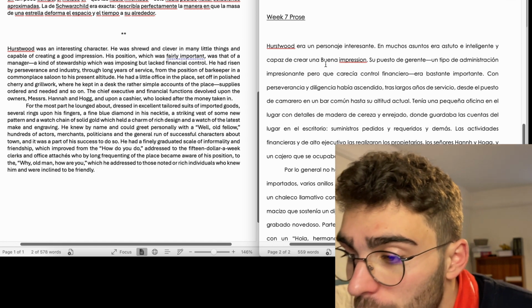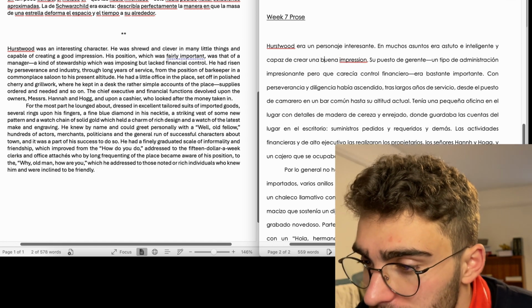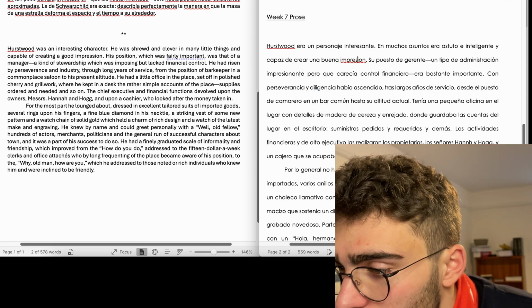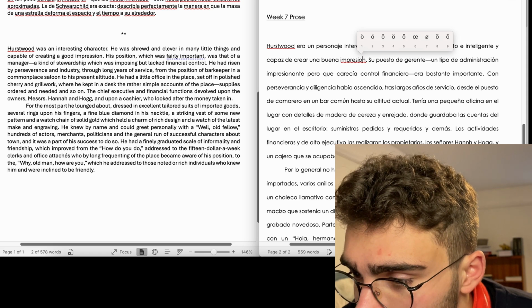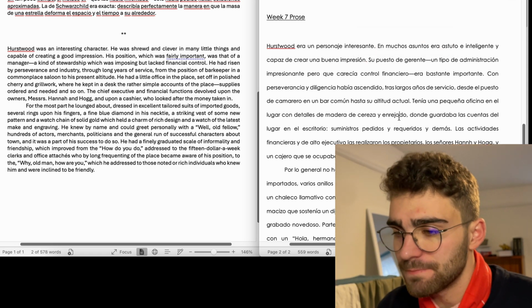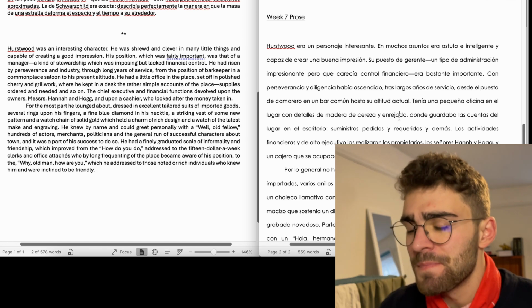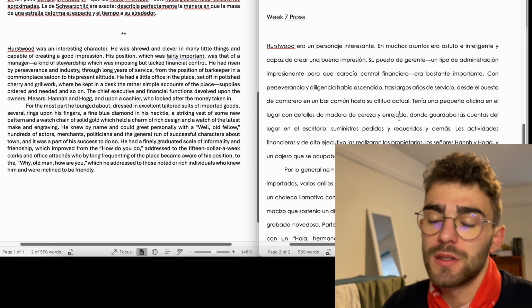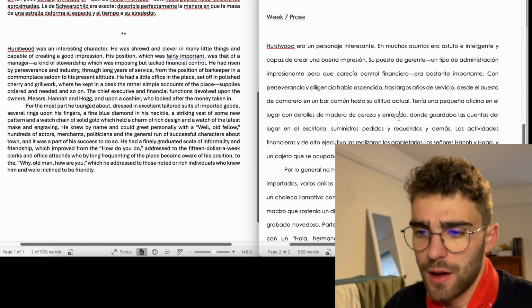I don't know why autocorrect has capitalized that B. And autocorrect has also changed the spelling of impresión in Spanish. There we go. This is why we reread before we submit work. So I slightly changed the way this sentence is written. Again, I didn't really use a dictionary. I kind of wanted to see how well I could do.